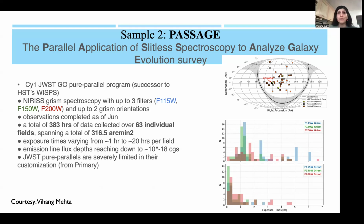Because it's pure parallel, we don't have basically any control over where we are looking. It will be just some random field. But all the observations for this program are taken now, a total of 383 hours over 63 individual fields. And on the right side, you can see the map of how our 63 individual fields are spread all over the sky.